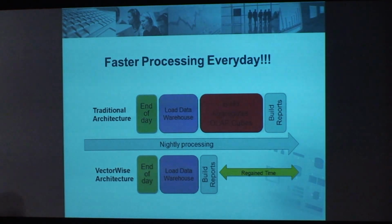Every time your data gets refreshed, you have to go through and rebuild all your indexes, rebuild all your cubes, batch window pressures overnight. These things are incredibly costly ongoing. 25% again was a number, right, Mike? If you can take 25% of your IT maintenance costs out, ongoing maintenance, people costs, very expensive people costs, there's a lot of regained time and benefit there as well.